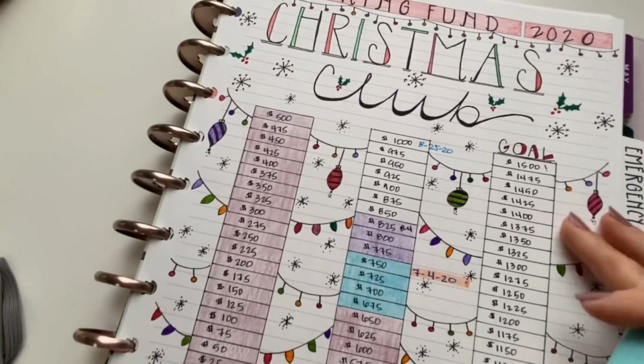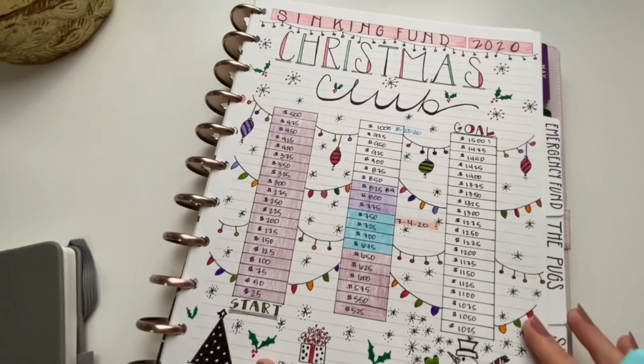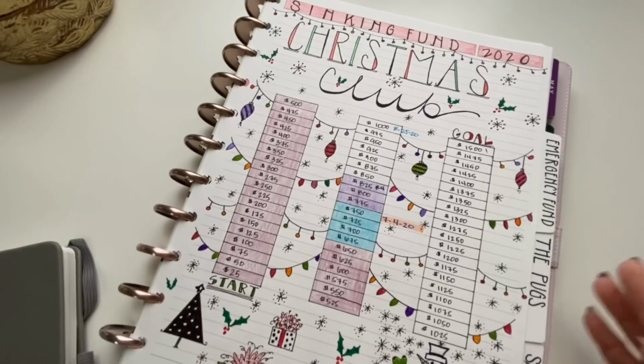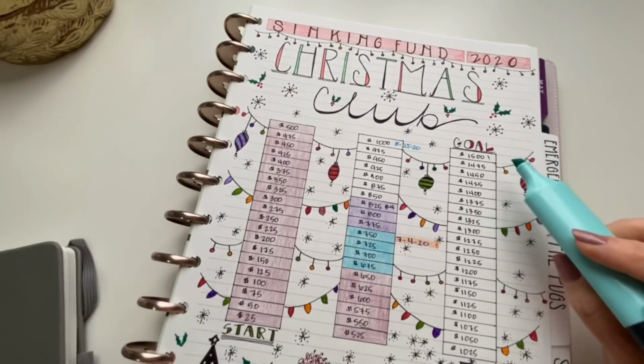So my goal, as you can see, and these are very, very amateur, rudimentary drawn trackers that I create myself. As you can see, they're very kind of chaotic and, you know, lots of color and things like that, but this is just for fun for me. It's just for me to look back upon. And so I like to be a little bit more free with it and just kind of make them look more fun. But as you can see, my goal here is $1,500.